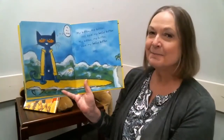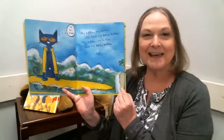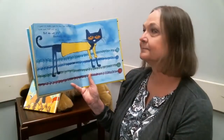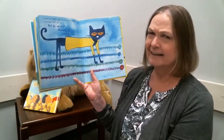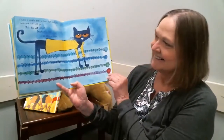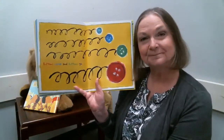My button, still got my belly button. My button, still have my belly button. I guess it simply goes to show that stuff will come and stuff will go. But do we cry? Goodness, no. We just keep on singing because it's all good. Buttons come, buttons go.